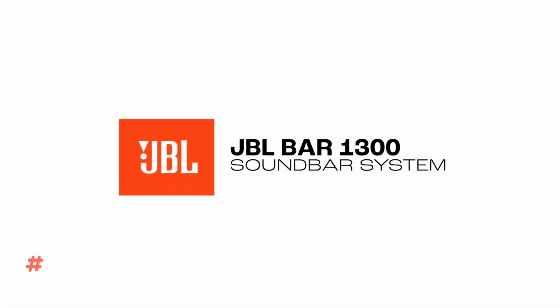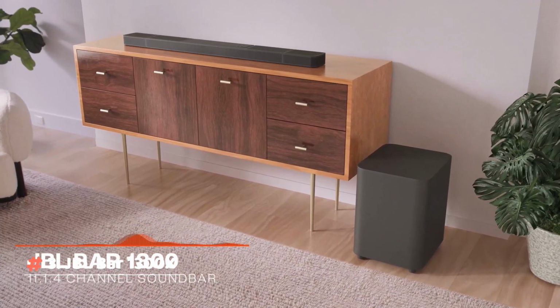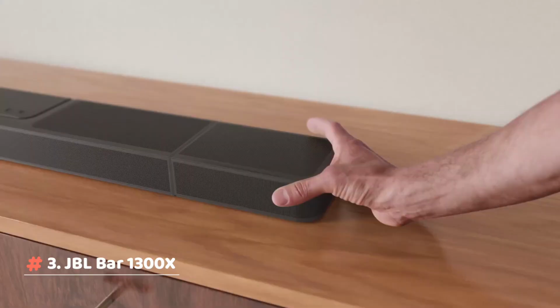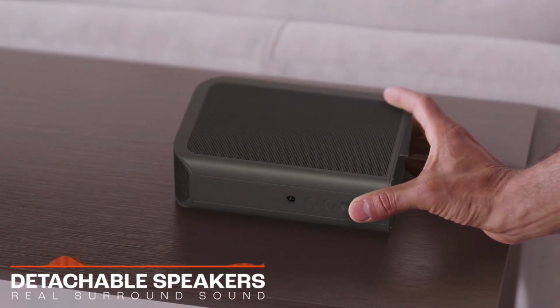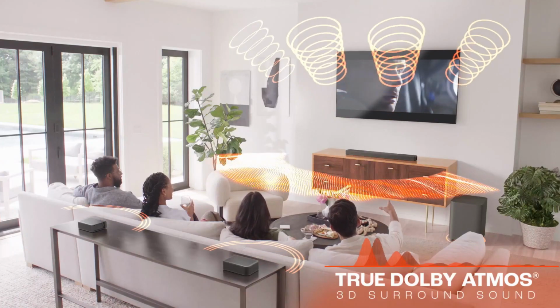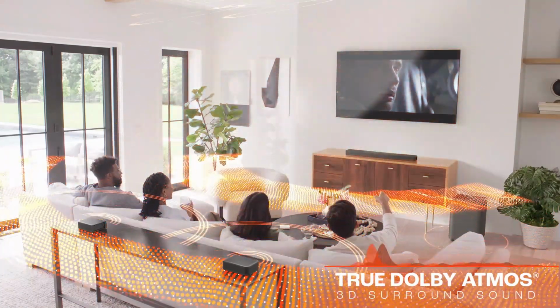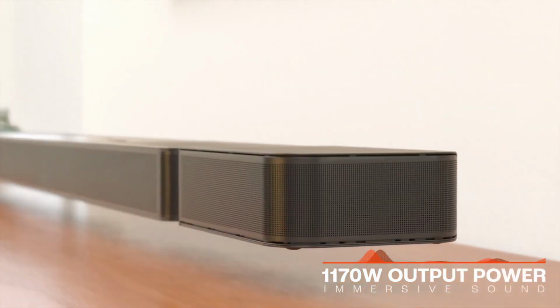At number 3, JBL Bar 1300X. It's not every day we award a soundbar with 5 out of 5 stars when we review it, but the JBL Bar 1300X deserves its lofty score. We truly enjoyed testing this soundbar, particularly praising it for both its innovative design and its ability to deliver impressive levels of immersion whether we were listening to music or it was pumping out movie soundtracks.